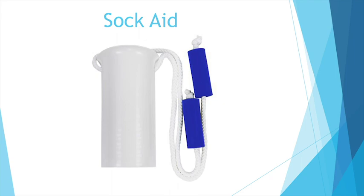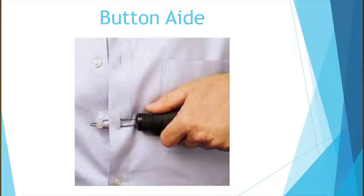Sock aids can help somebody get socks on. So if somebody can't reach to get their socks on, then these sock aids are really useful and helpful for folks. And they come in different designs and so on and so forth. Button aids are another aid that can help people as far as buttoning and unbuttoning shirts. There's a little learning curve there, but they do work nicely once you get the hang of it.